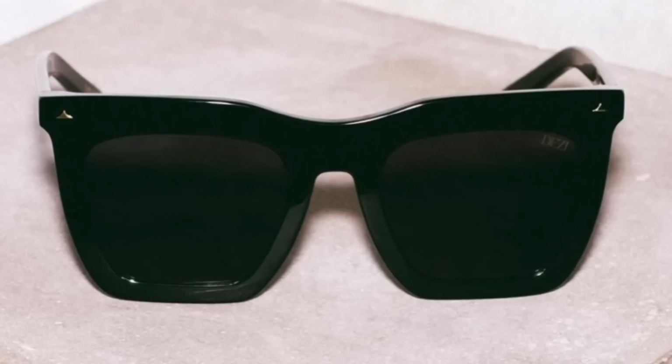Now, these were really, really expensive, so I do have to be honest, if you're not into paying the money for these, Dezi Perkins had a dupe, and I want to say hers were only like $65 or $70 that were so, so pretty. I'll try to see if I can find those and link those down below, but these are just great sunglasses.